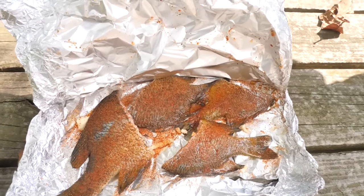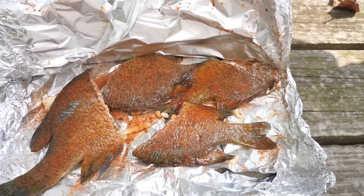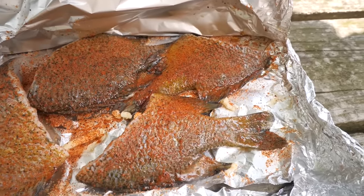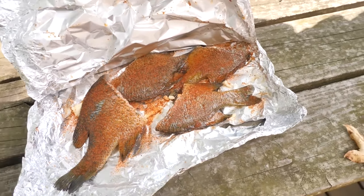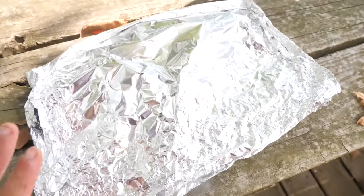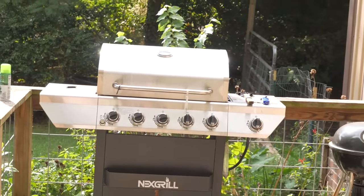So here, I got myself a little foil tray. I've got my cleaned up panfish down here, and I have them seasoned with some Slap Your Mama. I've got some butter in there. That's pretty much all we're doing. And we are going to be folding this foil back over on top of them, and we're gonna be throwing them on the old grill over there. That boy is heating up. It should be warmed up here in just a moment.